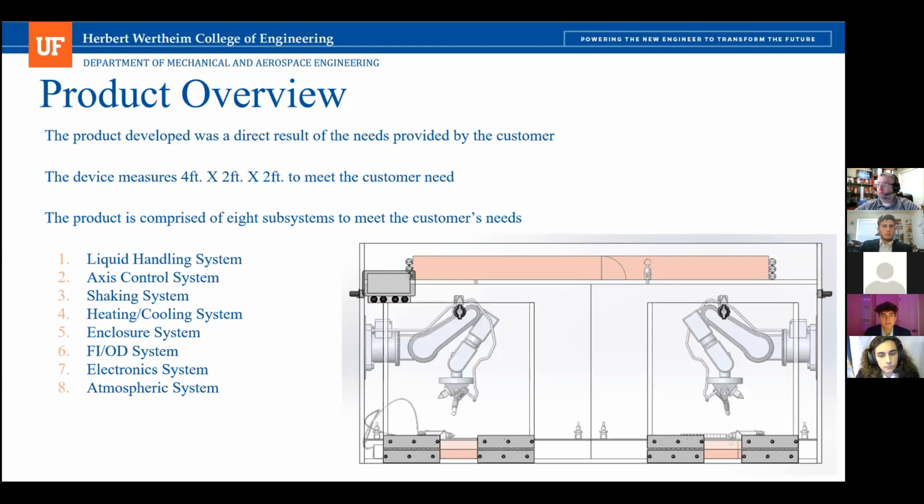We created a device that has an overall dimension of 4 foot by 2 foot by 2 foot. So that's obviously the maximum space that was allowed by the customer, but we have chosen to use that entire space. And then we could go to the next slide.